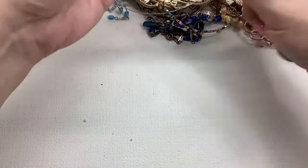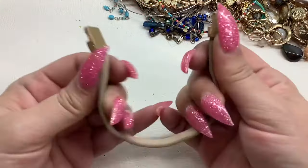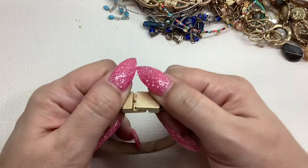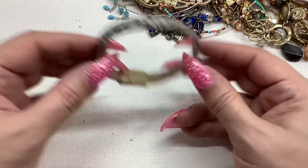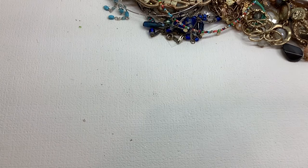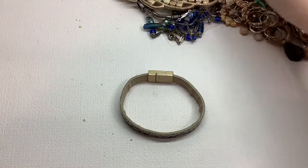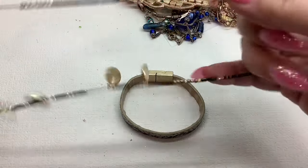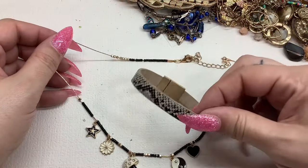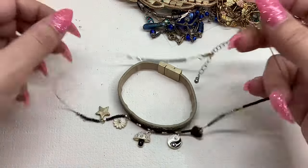All right, what else do we got? This looks like a little bracelet. Maybe it was on backwards. There we go. It seems like it's in pretty good shape. It is 6 3/4 inches. And you know what? We'll pair it with this. Because look at that. That goes nicely, right? Look at that with the little mushrooms on it. How cute.